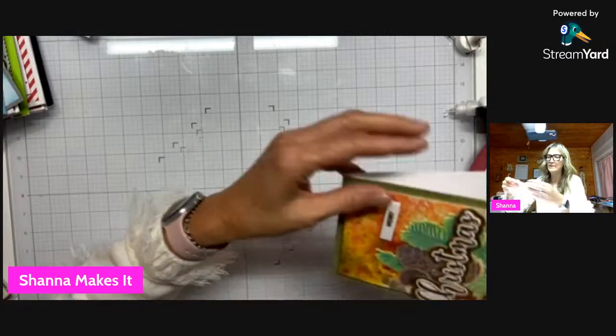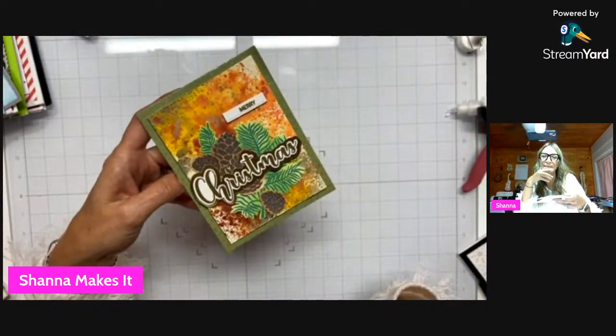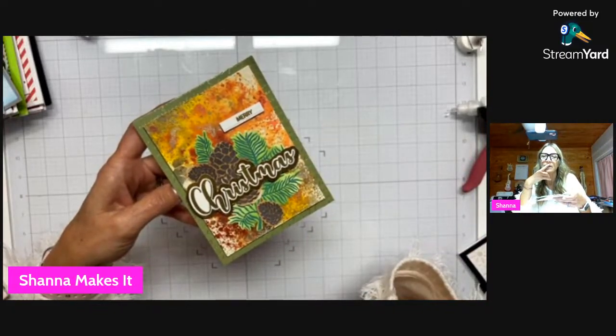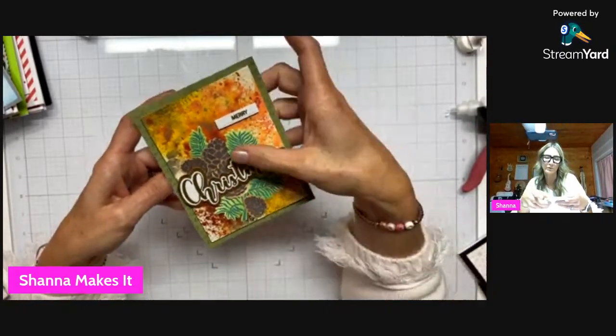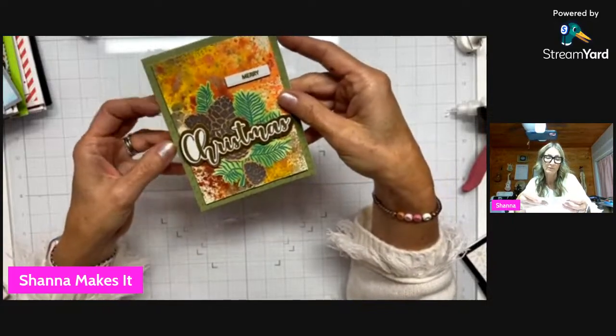Now here's one that I made quite some time ago, and this was made from an older Gina K stamp set. When she did her mystery box package, they were cleaning out the warehouse and sent several stamp sets. I got a bunch in that package. It's well worth your money if she does another one.